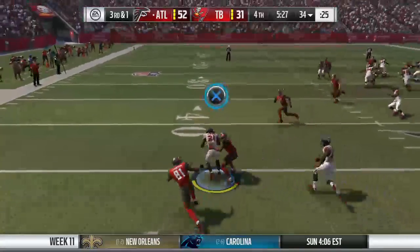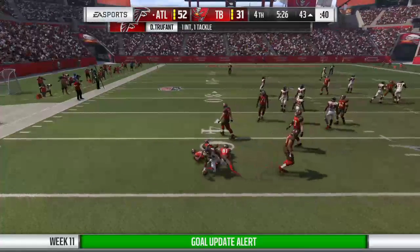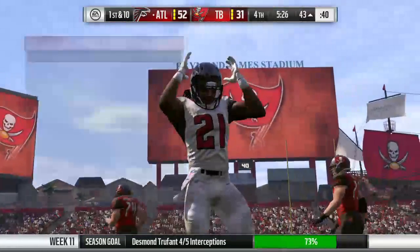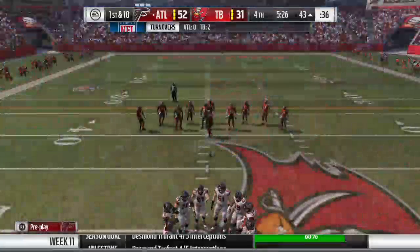Gilbert looking for Johnson, and it's intercepted. It's Desmond Trufant, and to the 43. So down inside the 45 to the 43-yard line. That's where they'll take over.